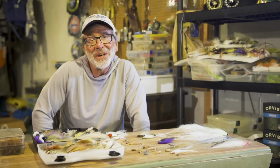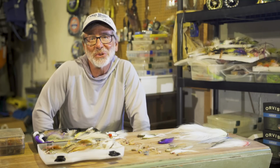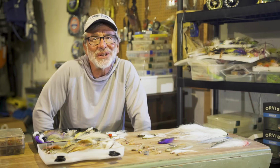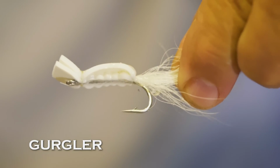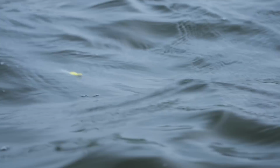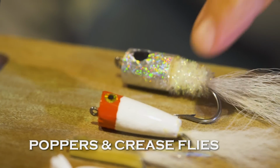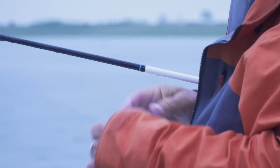One of the most fun ways to catch a striper is on a surface fly. Even a tiny schoolie will smash a surface fly, and it looks like a fish that's 3 or 4 times its size. I really like the gurgler. It's easy to cast, it's easy to tie, and it pushes a lot of water, makes a lot of noise, but you can also work it very quietly. But standard poppers and crease flies will also work.